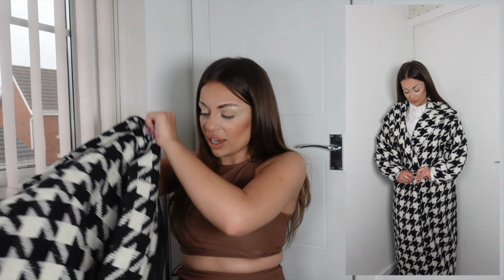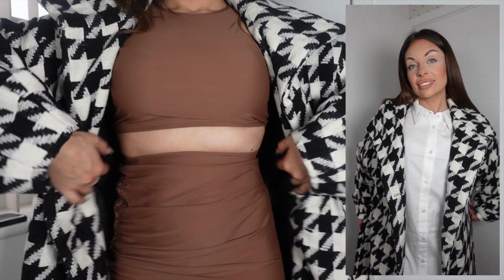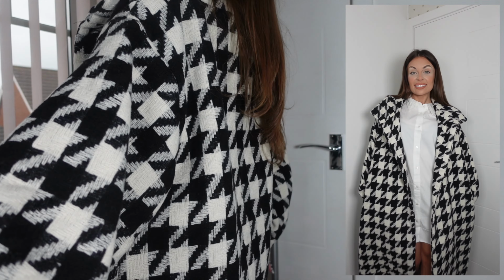It is very, very oversized. I went for an 8, so what I would do, I'd size down, girl. So pick a size, like if you're an 8, pick a 6 and so on. But yeah, it is very oversized. But if you like the oversized look, definitely go for it. But I love the pattern in it.